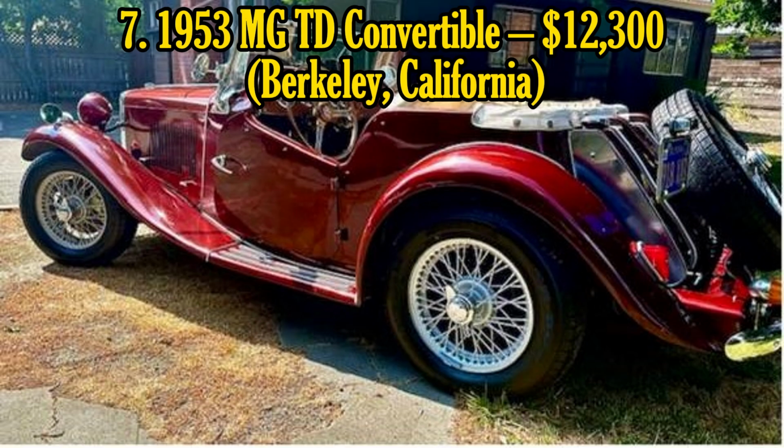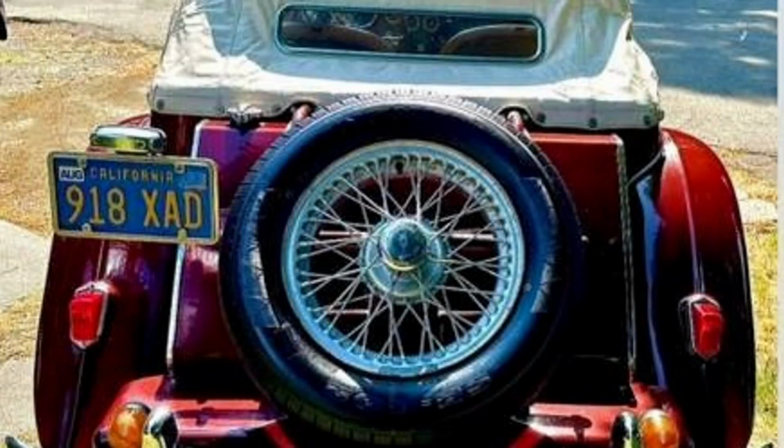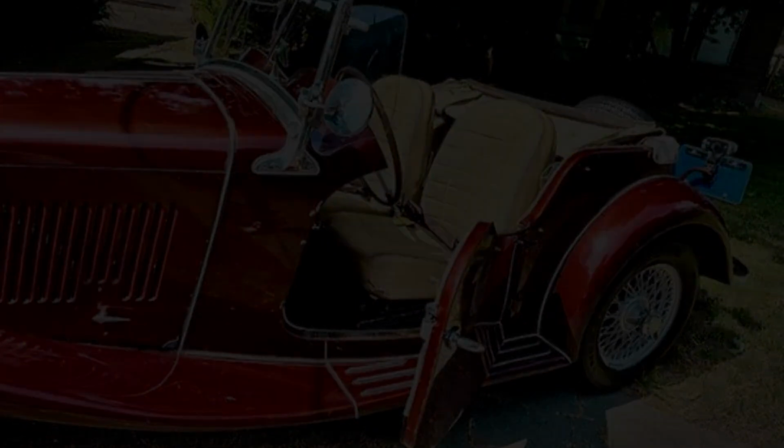Number 7. 1953 MGTD Convertible, $12,300, Berkeley, California. A charming British roadster with classic lines and a rare garage-kept history, this 1953 MGTD features a 1.3-liter XPAG engine, 4-speed manual gearbox, and independent front suspension.